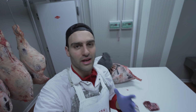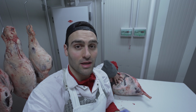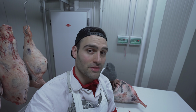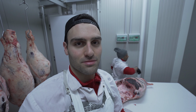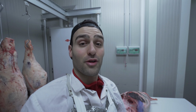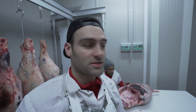So the idea here is you're not actually cutting the meat per se. You're more separating different muscles. You're just kind of taking the bones out and then separating them into different cuts. It's actually pretty delicate work. You don't want your knife to go into specific cuts and make them not look good. And this is a very high quality butcher shop, so they're very particular about their steaks here.